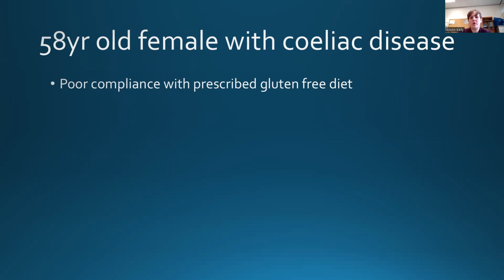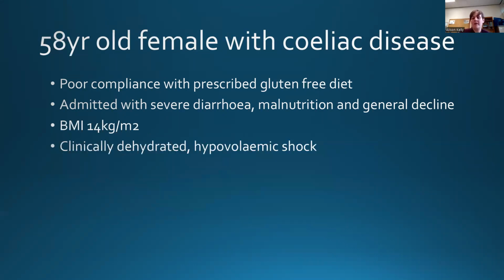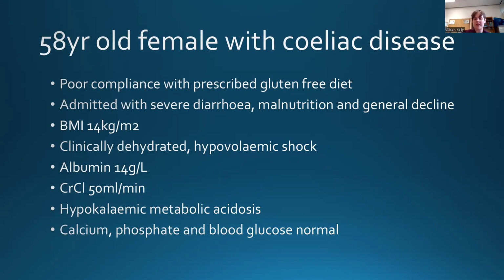So this is a lady with poor compliance with a gluten-free diet, admitted with severe diarrhea, malnutrition, and a general decline. Her BMI was only 14 kilograms per meter squared. Clinically dehydrated, signs of hypovolemic shock, a low albumin, which could be indicative of either acute inflammation, the acute illness, but also potentially an element of malnutrition as well. A degree of renal impairment with a creatinine clearance around 50 mils per minute, and a hypokalemic metabolic acidosis. And then calcium, phosphate, and blood glucose at that stage on admission were normal.